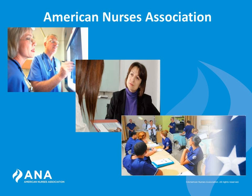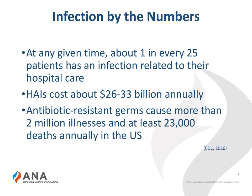As the premier organization representing the interests of the nation's 3.6 million registered nurses, ANA understands and appreciates the impact of nurses in these processes. ANA recognizes that nursing practice intersects with nearly all healthcare settings and that nurses are key in transforming health and healthcare. At any given time, about 1 in every 25 patients has an infection related to their hospital care, which roughly costs about $26 to $33 billion annually. In addition, antibiotic-resistant germs cause more than 2 million illnesses and at least 23,000 deaths in the United States.